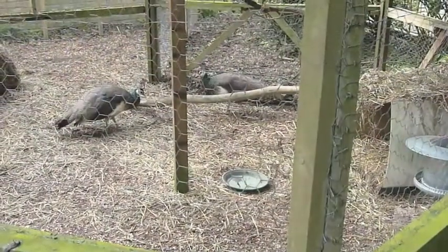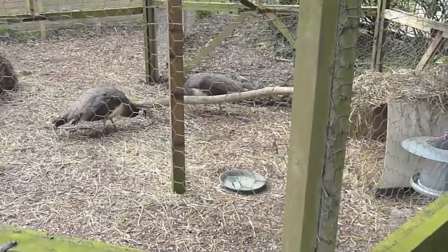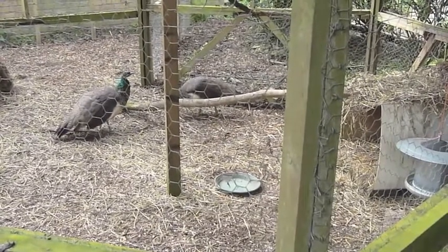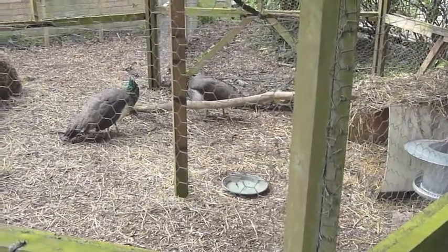Hidden away in this part of the garden are our 2 young peafowl who we've been looking after all winter, kept in this big run. Soon they'll be released for the visitors to see.